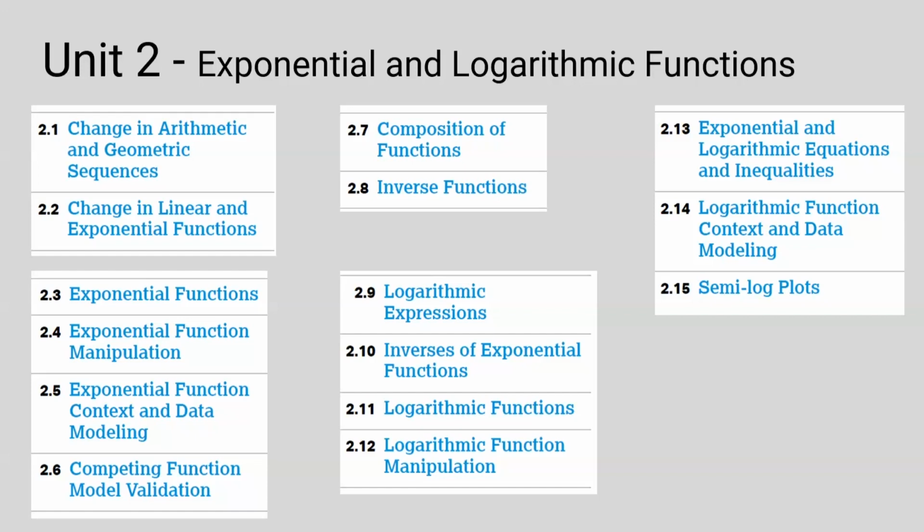I'll just chime in on a couple things. So section 2.6, competing function model validation, that's a very interesting topic. And it's also one that can maybe be brought in in unit one as well with polynomial functions, because basically this is talking some with regressions using the calculator. And so there's no reason that some of this information can't be brought in sooner if it applies.